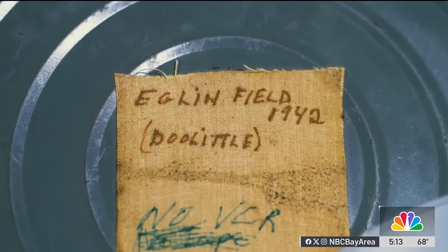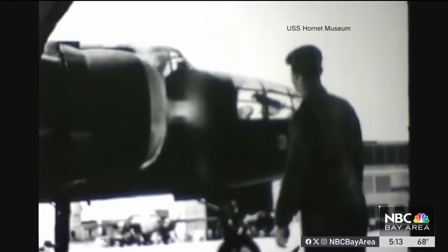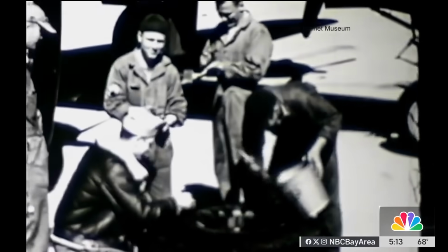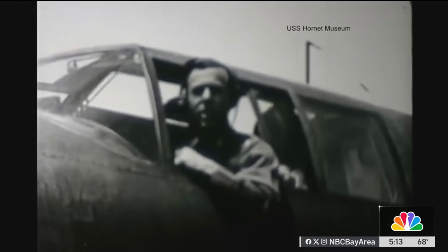He and fellow volunteers got the footage digitized. And it was the Doolittle Raiders training in 1942 before they shipped off from the Hornet for their Tokyo raid. We were all thrilled. What you see in this footage is the preparations and personalities of all the Raiders before they flew. And they're smiling, knowing full well this is a one-way mission. But that film was only the beginning of Ratellis' adventure.